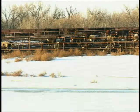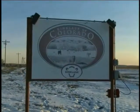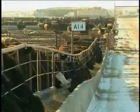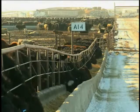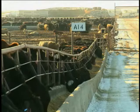Just because winter is here, that doesn't mean things are slowing down at the Dinklage Feedyard in northeastern Colorado. This is the time of the year when every feed yard earns their keep. I mean, it's a feast or famine in this business, and when the cattle are available is when you've got to be ready to go to work, come rain, sleet, snow, or hail.